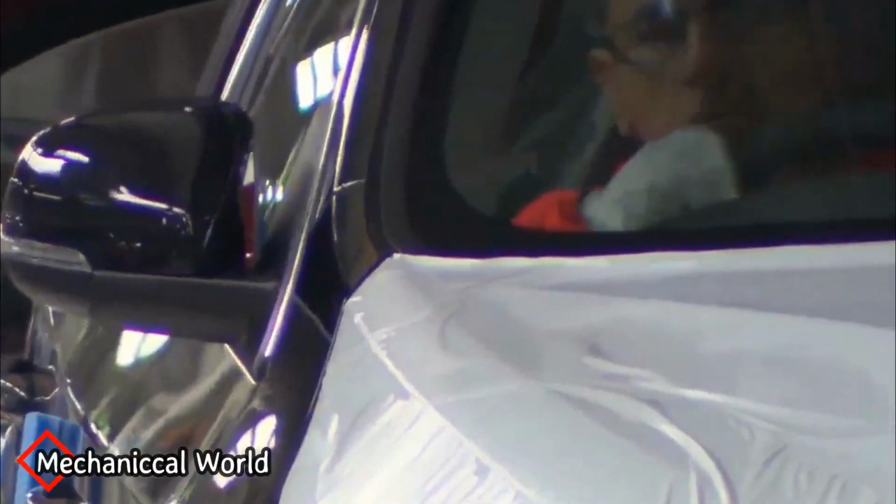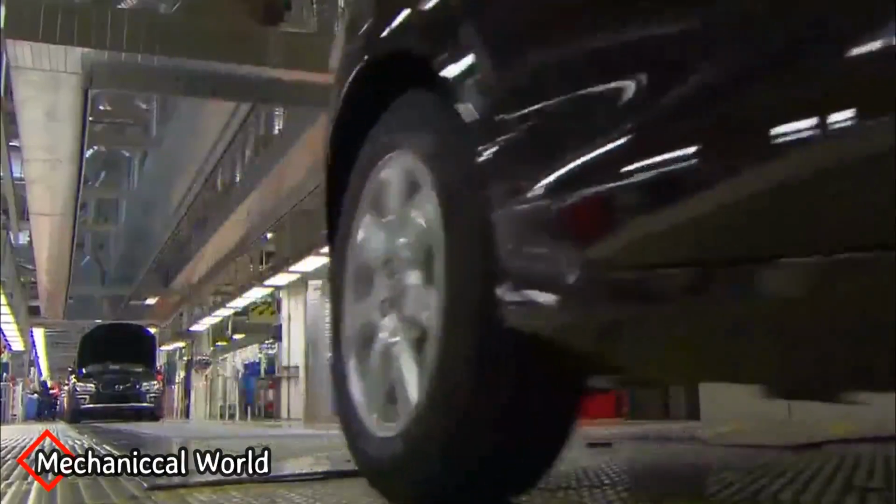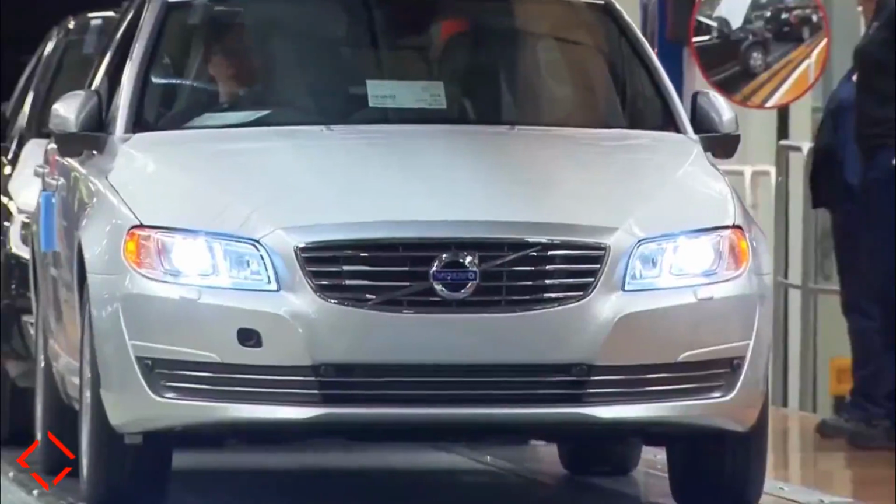Now the car passes through its final inspection. Finally, the car is ready for delivery.